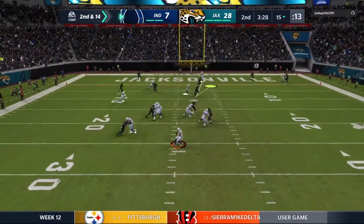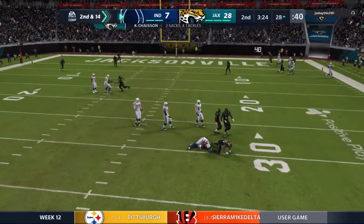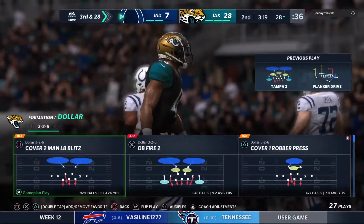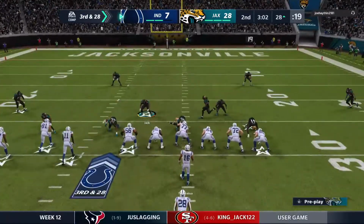Looking to pass. Tua, escaping the pressure again, and down he goes again. Caleb Chason is the one to get him, and that is sack number 7 for him on the year.